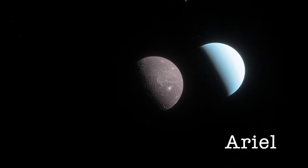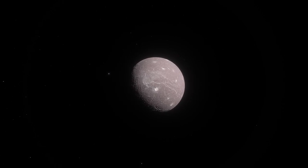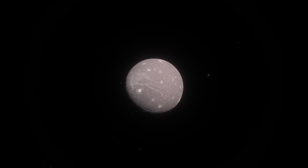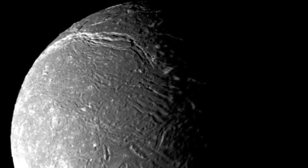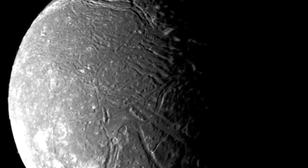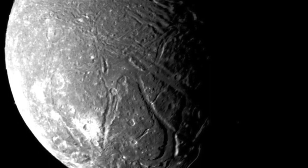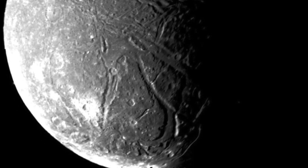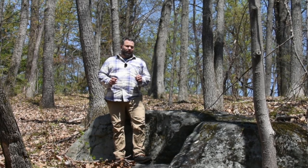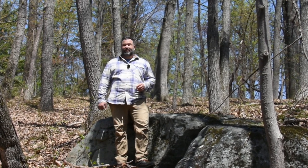After the wildness of Miranda, Ariel may seem a bit tamer, but make no mistake, this moon has some interesting characteristics, and shows signs of having been shaped by tectonic forces as well. This moon is the 14th smallest of all known 19 spherical moons in our solar system, with a diameter of 719 miles. It's also the most reflective and brightest moon in the Uranian system.